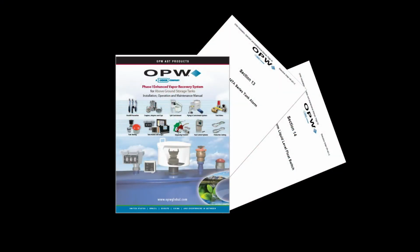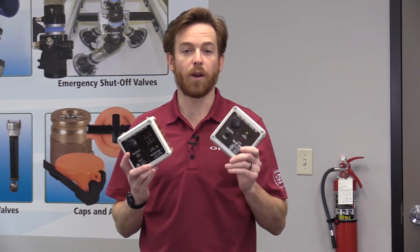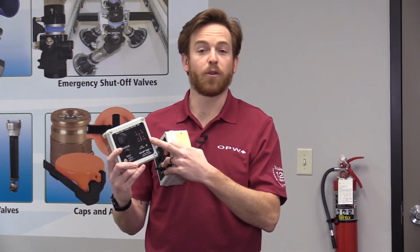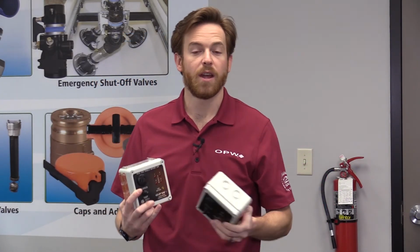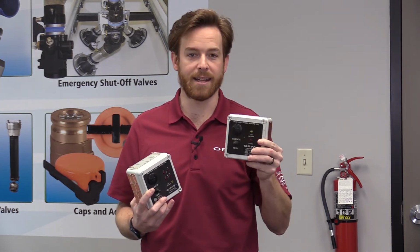So the last 2 sections in our manual, sections 13 and 14, cover the 144 and 444 TA, our audible tank alarm, as well as the float switch that pairs with those audible tank alarms. Our actual tank alarms are the 144 and the 444, and they look very similar, but you'll see that the 444 does allow for 4 individual alarms to be wired to it. So you've got visual indicators of each one of those alarms. The 144 is a single channel alarm that normally gets mounted right directly at an AST.